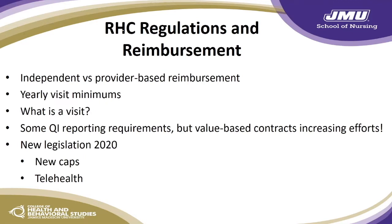There's minimal QI reporting at this point. And I could speak forever about RHCs, but I'm just trying to give you the nuggets of what are important in terms of what we're presenting today. But what we're noticing is that value-based contracts with third-party payers are actually starting to increase some of these efforts and the attention to these. And there was new legislation in 2020, which is actually potentially going to cap reimbursement for a lot of RHCs. Specifically, the provider-based reimbursement is going to start decreasing.